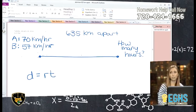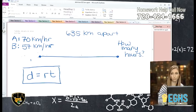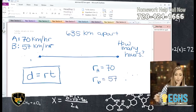And we're going to use this equation kind of as our model to help us write one equation for this particular situation. And here's what I mean. So you gave me the rate of car A, so I'm going to call it rate A, and that is equal to 70 kilometers per hour. You gave me the rate of car B, which is 57 kilometers per hour.